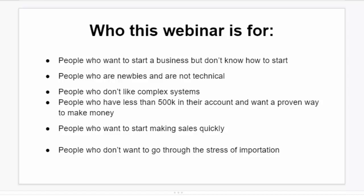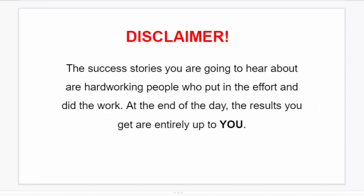People who don't like complex systems. All right, people who have less than 500,000 naira in their bank account and want to have a proven way to make money consistently. All right, people who want to start making sales quickly. Okay, if you're someone who wants to go through a system that starts giving you returns very quickly, this is a training you want to go through, or you want to stay till the end with. All right, people who don't want to go through the entire stress of importation. Okay, because I've had a lot of people tell me that, oh, I cannot start this thing because I don't want to go through the hassles, the agents, and all of that.